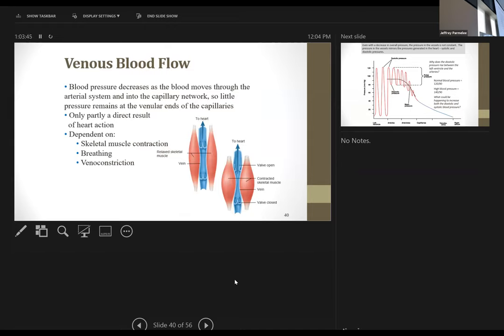All right, again, the veins. It's so hard to get blood back to your heart. I've said it two or three times now, but indeed, don't forget that the muscular pump and the respiratory pump are going to help bring the blood that's lost all that pressure back.